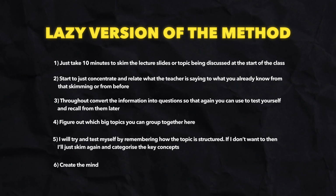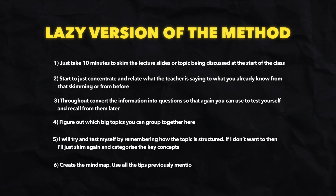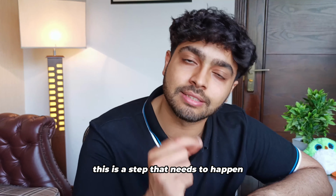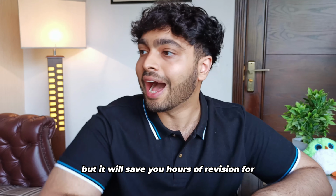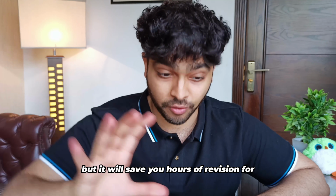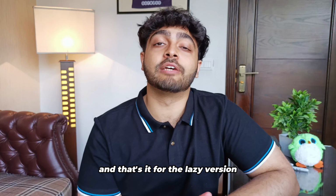And then step 6, finally create that mind map. Use all the tips that I previously mentioned. This is a step that needs to happen. It might take half an hour, but it will save you hours of revision for that specific topic and many others. And that's it for the lazy version.